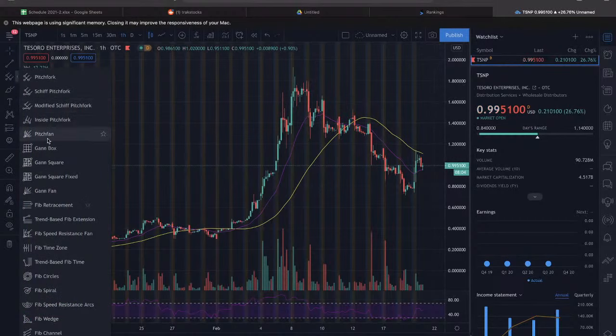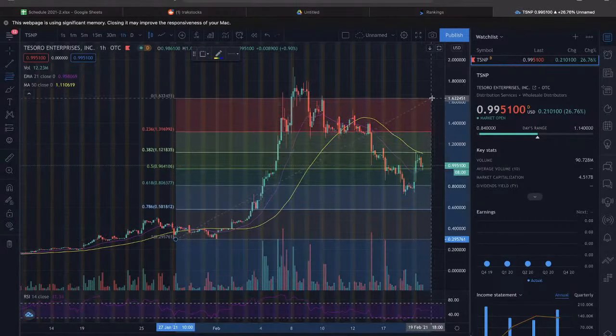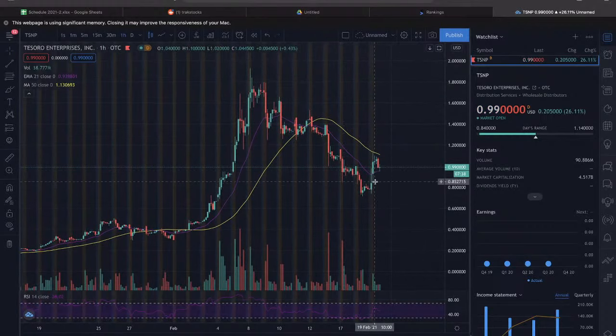Let me use the fib ratio to see if we're still in a bull flag or not. Okay, so we are not. So if the move started to creep up just before 61.8, then the bull flag would have been intact. But since we broke below that, this is most likely going to be choppy sideways action going forward.